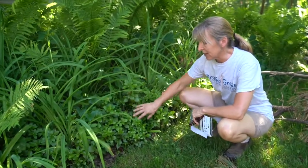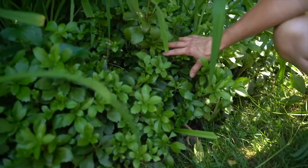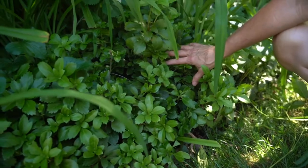Alright, this is a common ground cover called pachysandra. It's also invasive and it just spreads really far. There's a native ginger you can use instead, and I'll show you that.